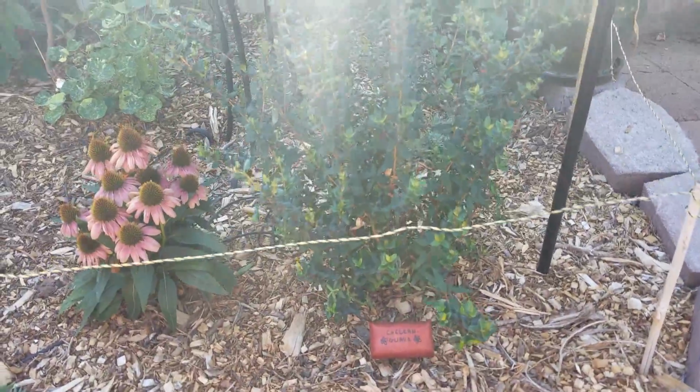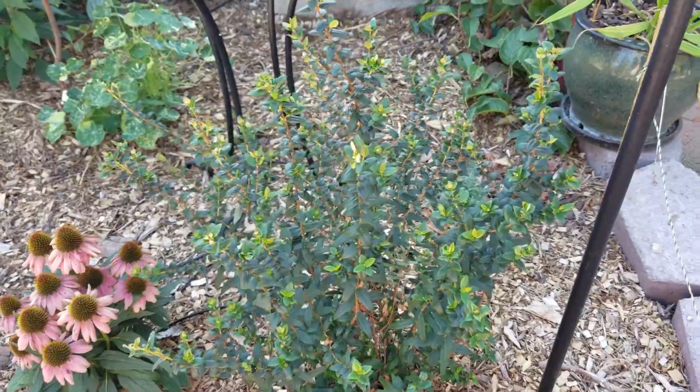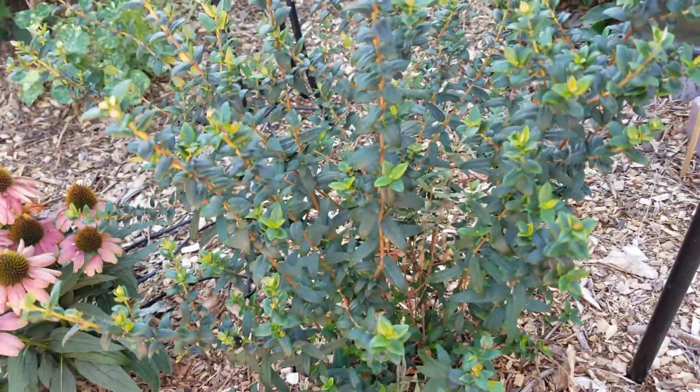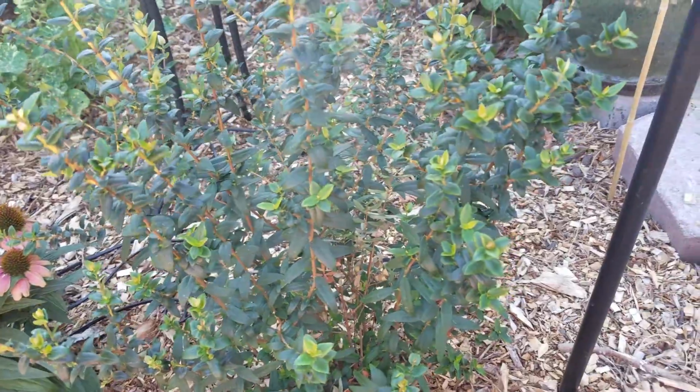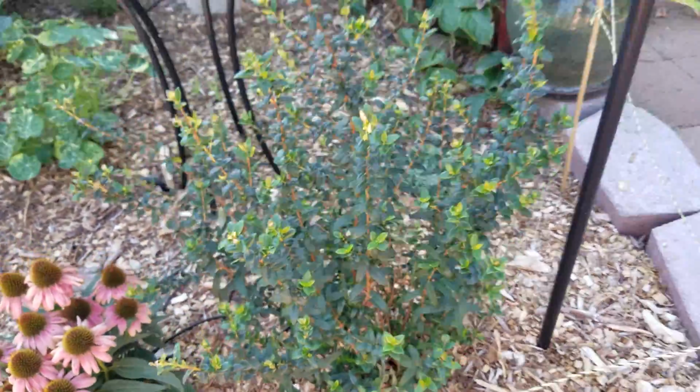This is a Chilean guava. Really attractive bush. And this one is supposed to be evergreen too, although this will be its first winter here, so we'll find out for sure. Can't wait to taste the fruit next year.